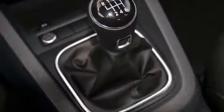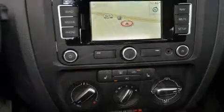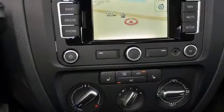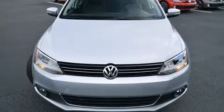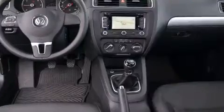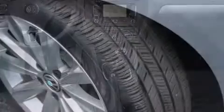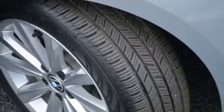Power and economy are assured thanks to the advanced diesel engine, meeting strict emissions requirements while still delivering exceptional output and efficiency. All of the premium features expected of a Volkswagen are offered, including variably intermittent wipers, heated seats, turn signal indicator mirrors, and one-touch window functionality.